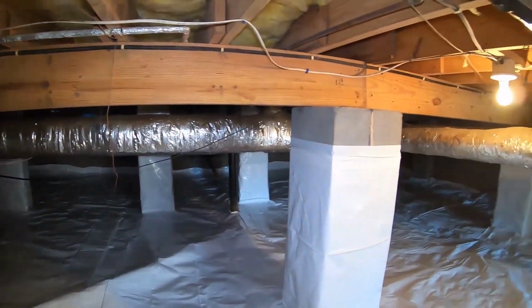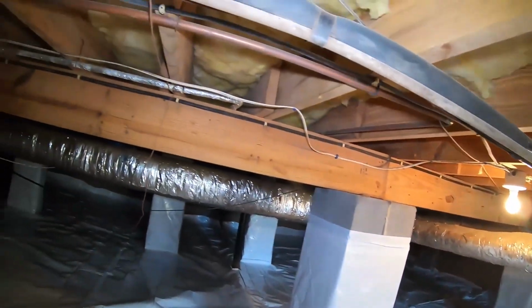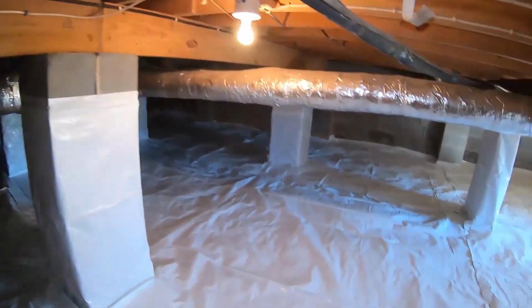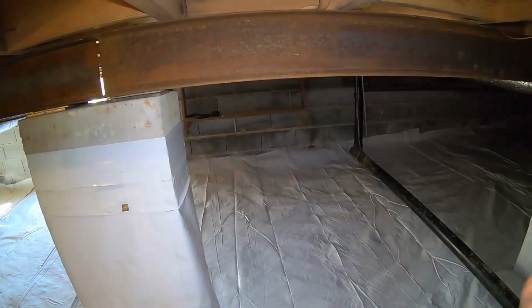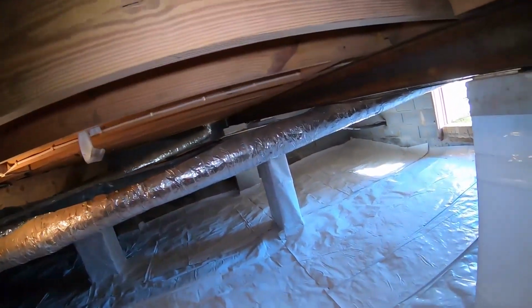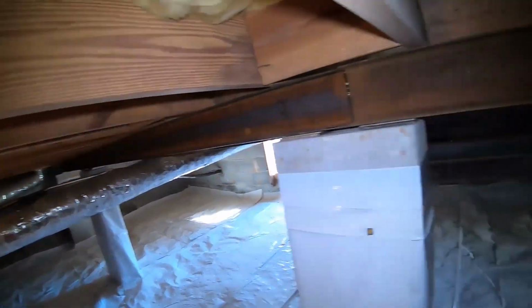I mean, if you want to talk about encapsulations, liners, structural repairs, cutting spans down, doing drop girders, adding structural beams, either triple 2x10, custom drop girder, or structural steel, we do all that stuff. And you can see the quality of the work that these guys do is absolutely incredible. I think it's some of the best in the city here in the Charlotte market.